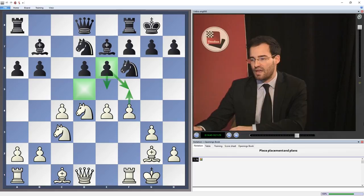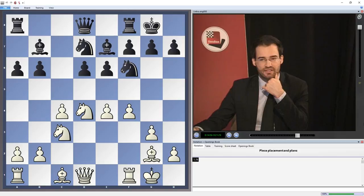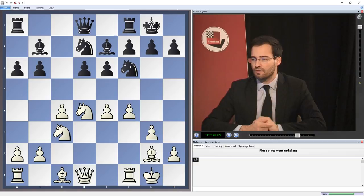could be able to occupy this square on d5 with a knight, or perhaps use the d5 square to exert more and easier pressure against d6. So basically, this is what white generally likes to achieve against the hedgehog with white.